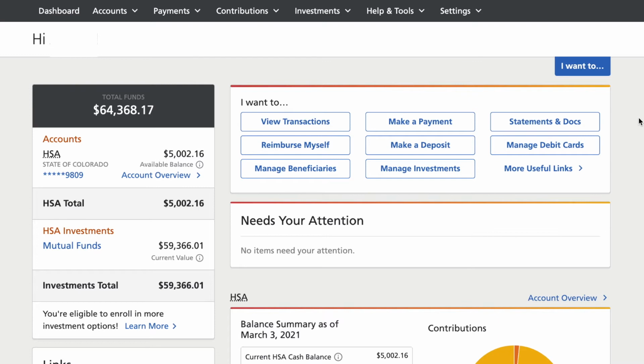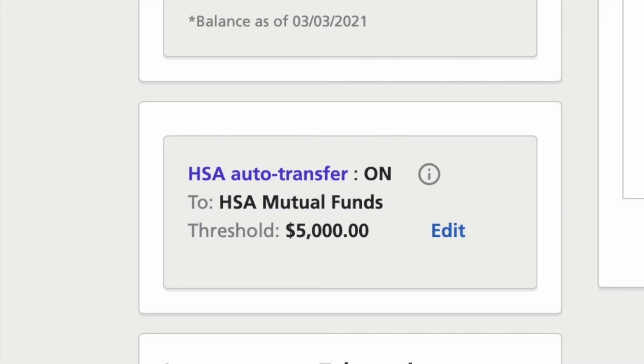And I can invest $100 chunks of money at a time. So I have it set up so that as my cash balance rises to $5,100 or above, it automatically sweeps that $100 over into my investments and leaves my cash account at $5,000. This is done automatically for me, which is really nice. I don't have to think about it. It's very slow dollar cost averaging that runs in the background.